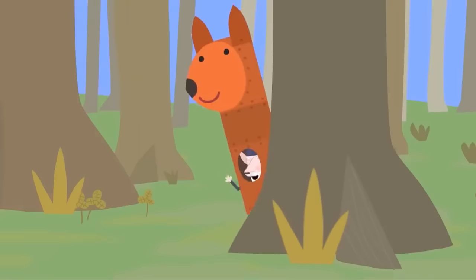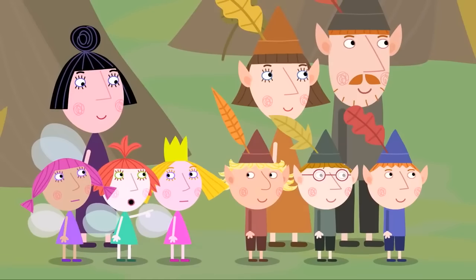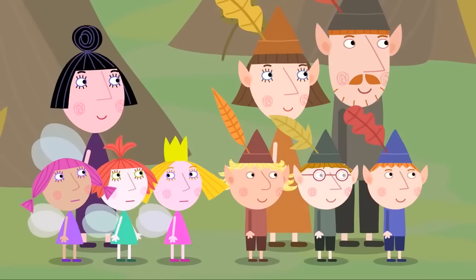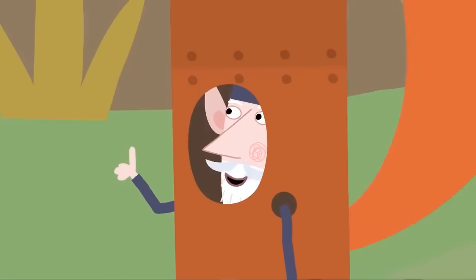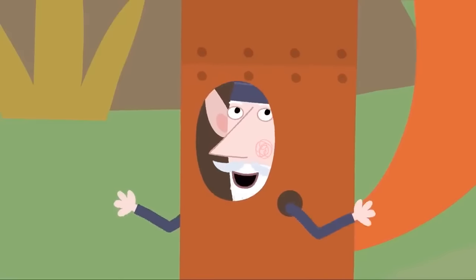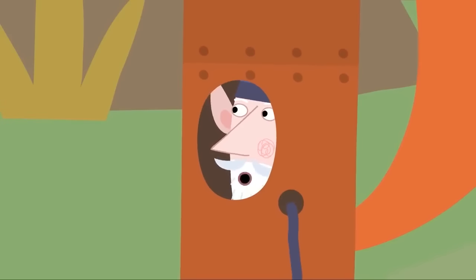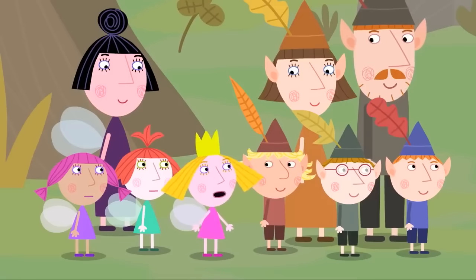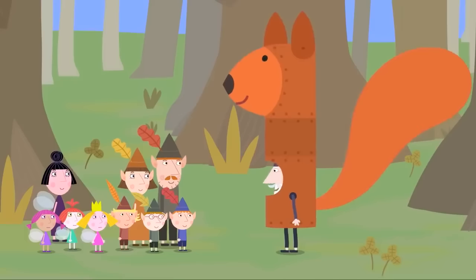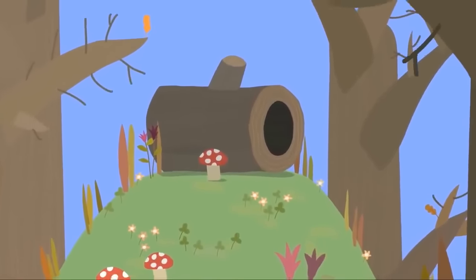Ta-da! Here we are. Squeak! Why is the wise old elf dressed as a squirrel? Because squirrels copy other squirrels. Now, if I move an acorn, all the other squirrels will copy me and move their acorns too. But don't the squirrels need to store their acorns for the winter? Yes. That's why I'll lead them to the dry, hollow log on the top of the big hill.